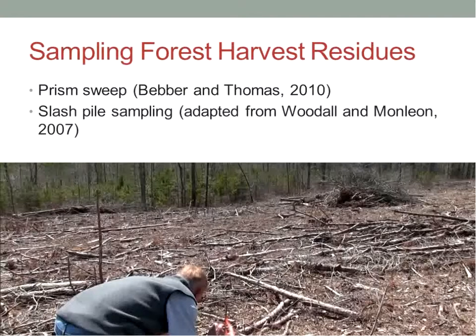So the method we're going to talk about today is this prism sweep method. This was adapted from a paper by Beber and Thomas from 2010. And also we're going to talk about how you go about measuring slash piles that are left behind on the site. And this was adopted from Woodall and Monleon in 2007, their paper.